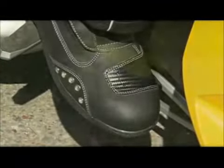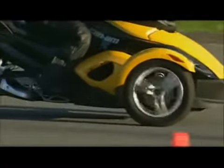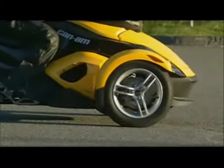Number 4. Brake. Your right foot operates the brake pedal, which is located in front of the right footrest. Press it down firmly and steadily to engage the brakes on all 3 wheels.